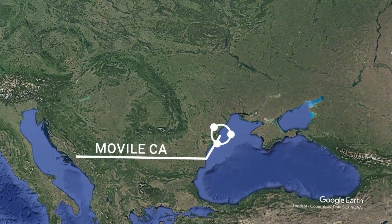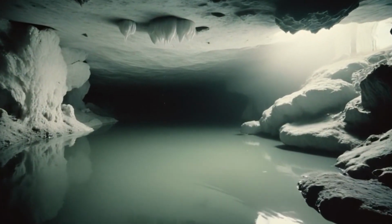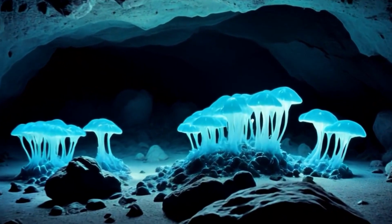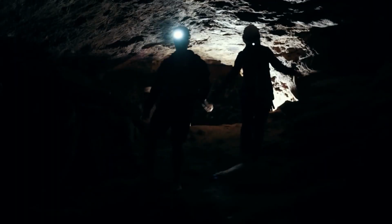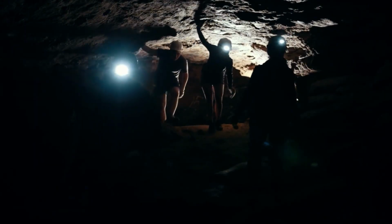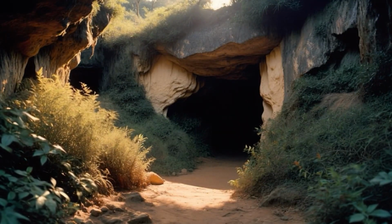You can find one of them in the Movile Cave in Romania. Imagine a place where there's little oxygen. It's dark. Sun rays don't reach there. Over millions of years of evolution, a unique and slightly creepy life has developed in this cave. It was first discovered in 1986, and scientists are still exploring this place. The entrance to the cave is just a small hole in the ground. A narrow tunnel goes deep underground.